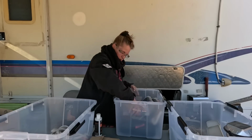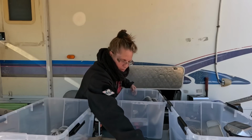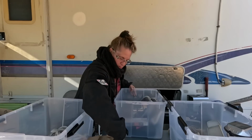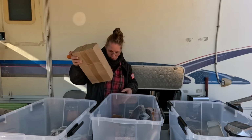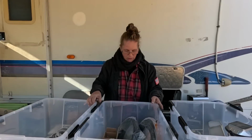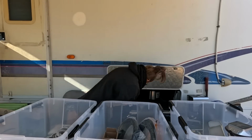Bug in there. All right, we'll put those in the tool things. Those will go up front. And this. And this need to go with the tools. All right. We're making a little progress here.